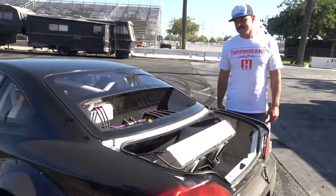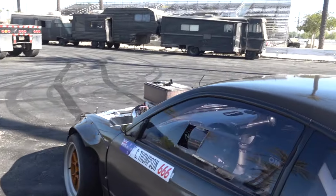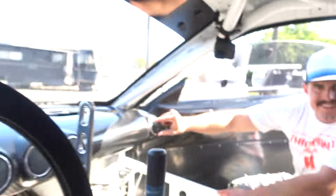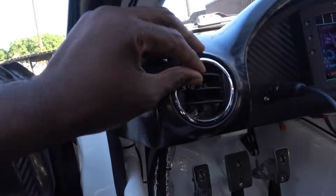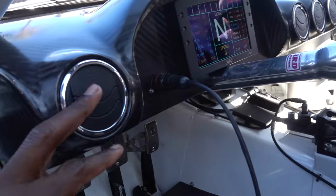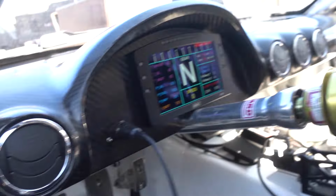Good. What about inside? What are we working with? I love left hook cars. Okay, left hook? Is that what you guys call them? Yeah, we call them left hook. You got the vents. Yeah, that's just for looks. My buddy, he's worse than me with his OCD, so he had to have it. I've seen carbon dashes, but with just stickers. Yeah, just to replace that. I'm pretty sure that made it a way bigger job than it needed to be, but it looks cool.